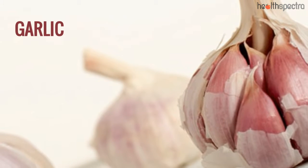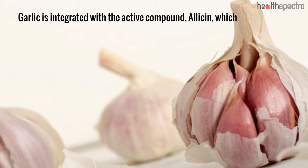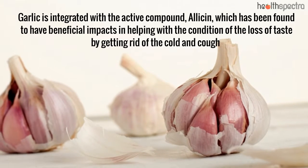Garlic. Garlic contains the active compound allicin, which has been found to have beneficial impacts in helping with the loss of taste by getting rid of the cold and cough.